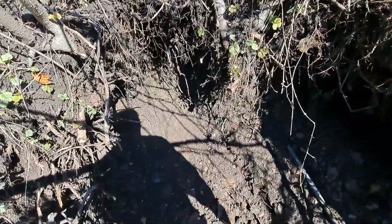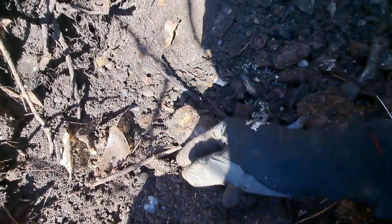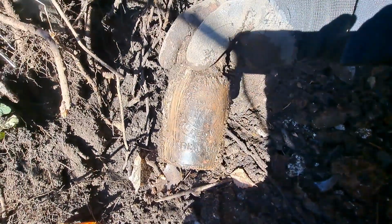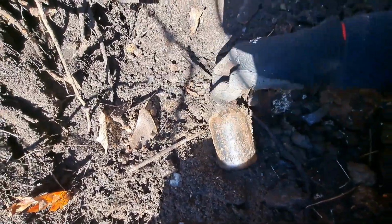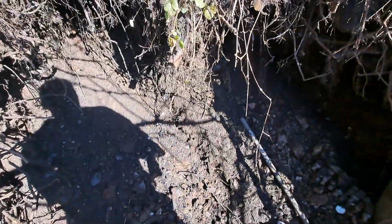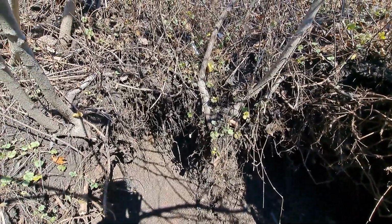Well, starting to get it opened up, folks. It's a lot of work. This here just rolled out. Let's see if it's another one of those Horlicks malted milks. I think it is. Yep. Right on. Is that ever muddy? Where the heck's that say? Montreal, Canada, that one says. Horlicks malted milk. See what happened? We had a couple of days of heavy rain here. And then yesterday was extremely mild. So I'm guessing all that rain, the weight of it on the soil caved this in.